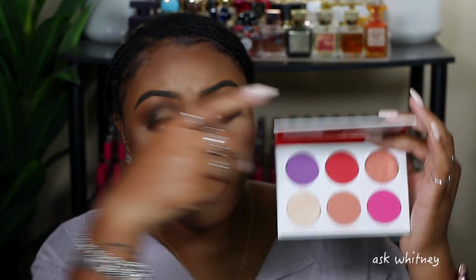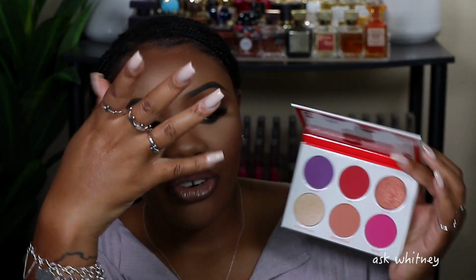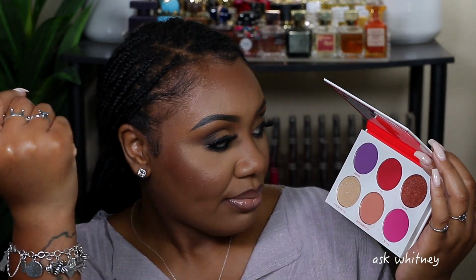And then I have up next here, this is the first ever collaboration palette that Juvia's Place did, and that was the Queen palette with Fumi. This right here is a multi-purpose palette. It can be used for your eyes, your face, your cheeks, whatever. I just never gravitated towards this palette. It's just never really my thing.